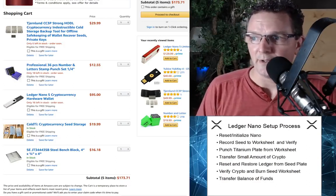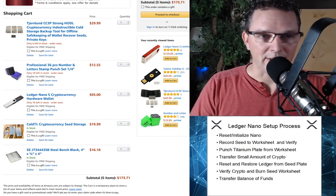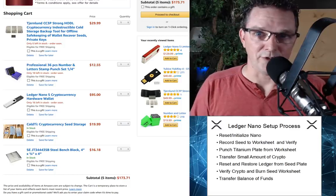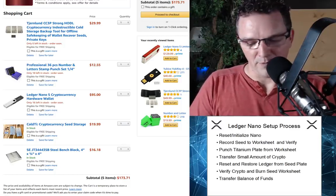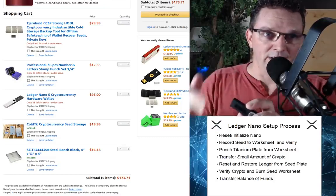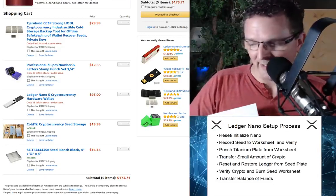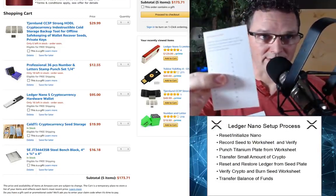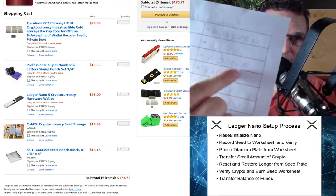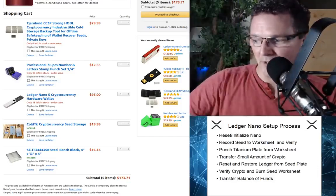Let's talk about the process. Now, this is not a how-to. I'm not going to walk you through the setup. There's plenty of videos out there. Go watch one of them if you don't know how to use your Ledger Nano. They're great for teaching you the basics. But essentially, what you're going to do is turn this on and either initialize or reset it. It's going to walk you through a seed word list. And again, instead of using this little tiny card, use this great big one. Write your letters out in big block letters so that they're easy to read. Please don't steal my 110 billion XRP.